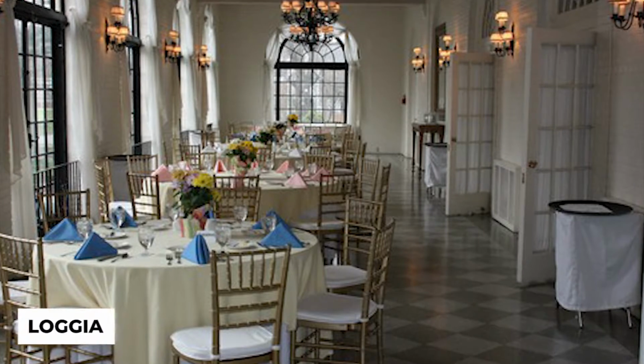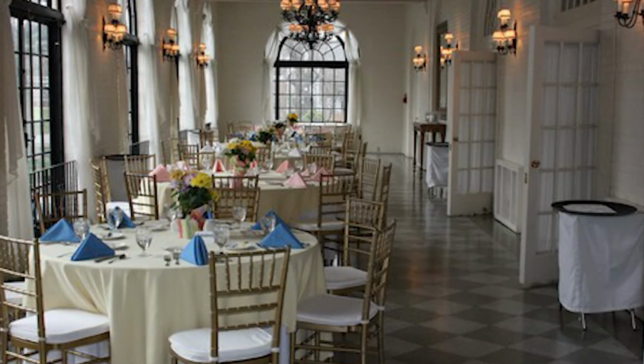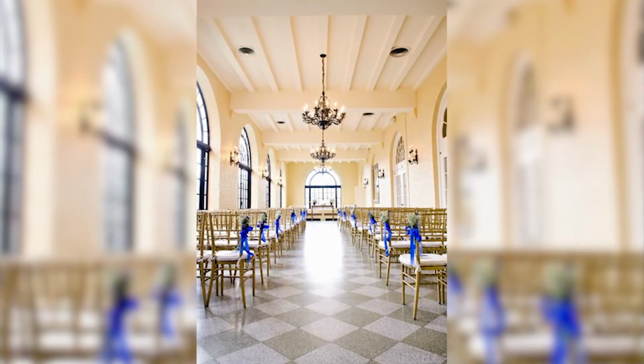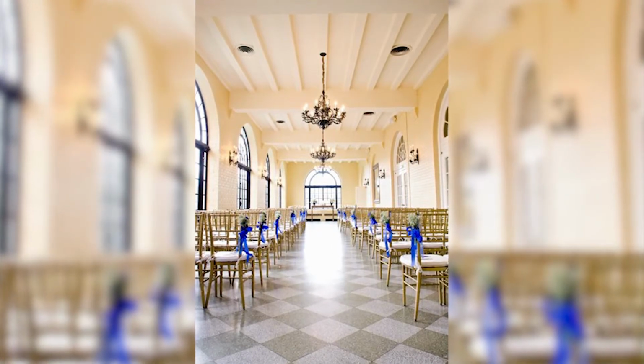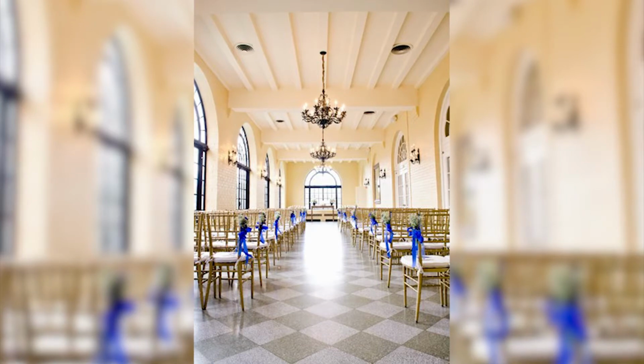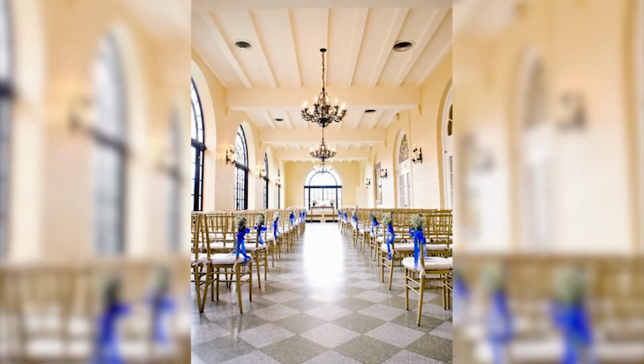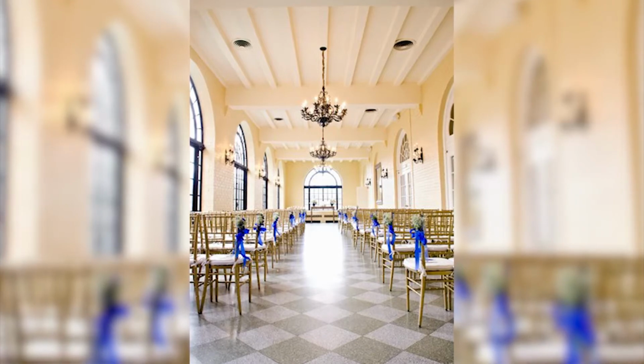So next I'm going to talk about the loggia. So these are modeled after stately Viennese mansions. It's a great area for small parties. Looking at the photos, you can see there are these awesome wrought iron floor-to-ceiling windows with curved tops. They just don't make stuff like that anymore. Of course, you can get their finest food and drink.